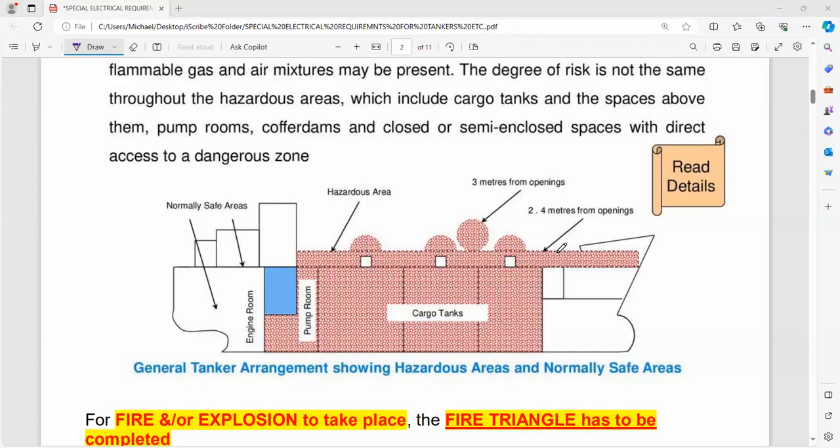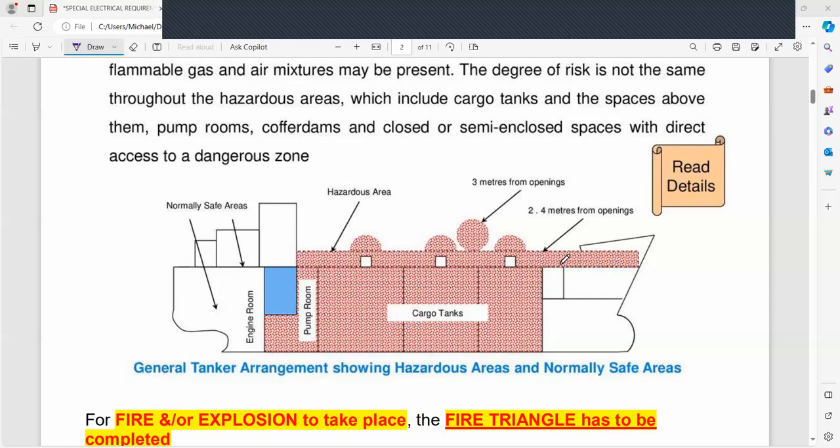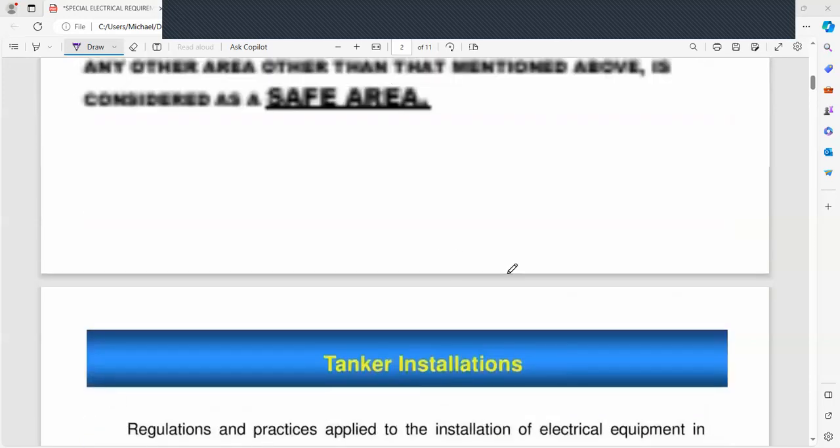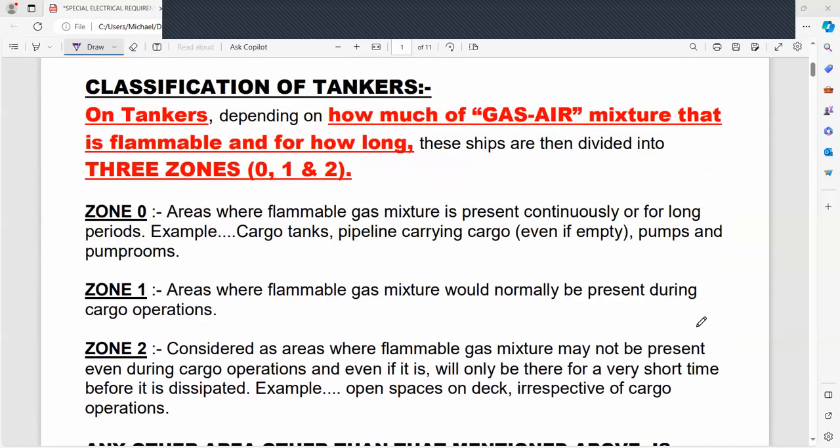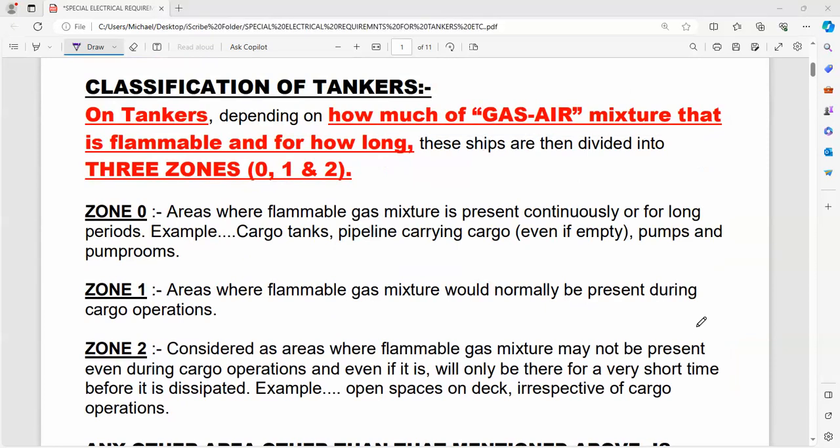Normally, the attending superintendent gives the answer. But if he keeps pummeling you, then you can say that 2.4 meters from any openings is considered safe because you are in zone number one. You're not going to be having hydrocarbon gas over there because the ship is in motion, and you're going to be quite clear of that area. Zone two, where flammable gas mixture may not be present even during cargo operation, and even if it is, then it will be there for very short periods of time before it is dissipated.